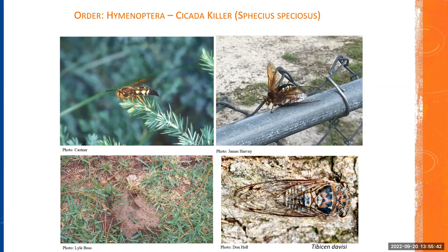Every year, now only the females sting, the males do not sting. Here's a female. She's paralyzed this cicada, and she most likely climbed up this fence because her burrow hole is nearby. If she's on a tree or a fence, she'll glide down to the hole. You may have heard them do this before: as they're dragging the cicada, they make a weird buzzing noise. So you can hear them buzzing on the ground, dragging that cicada into their hole.